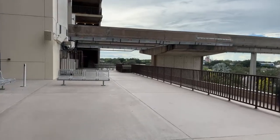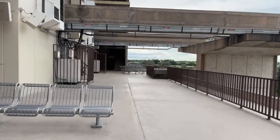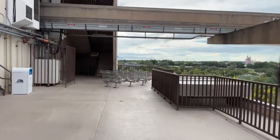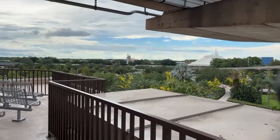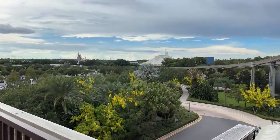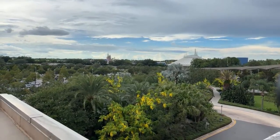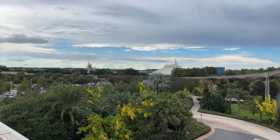But what they have at the Contemporary that rivals any hotel on Bay Lake is probably one of the best views of the fireworks, and it's because of how close it is to the resort. Bay Lake is obviously a circle. We're on the backside of the circle. Contemporary is raised, and so you get that view of the Magic Kingdom, with that monorail that just passed it. So literally, when the fireworks show happens tonight at 9:20, those fireworks will be directly over top of that space where we got the camera. And it is a fantastic view.